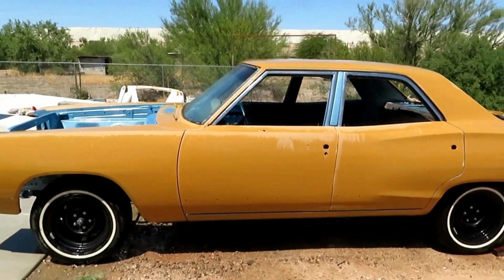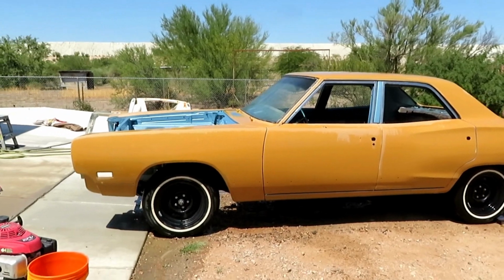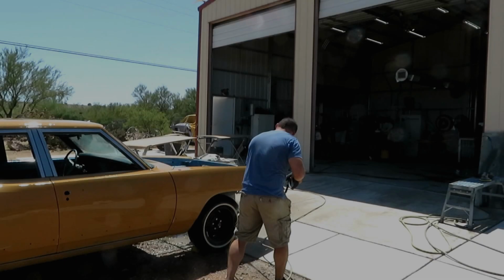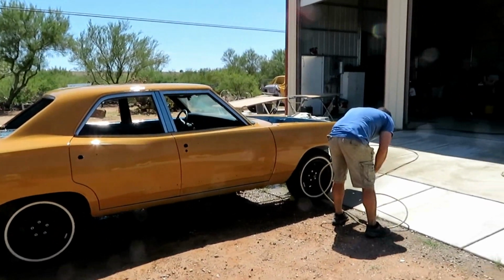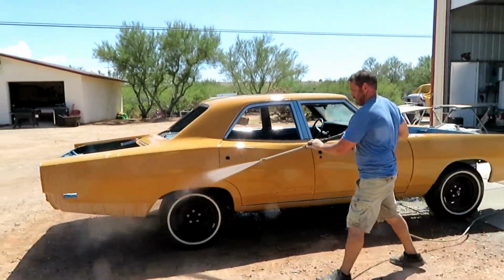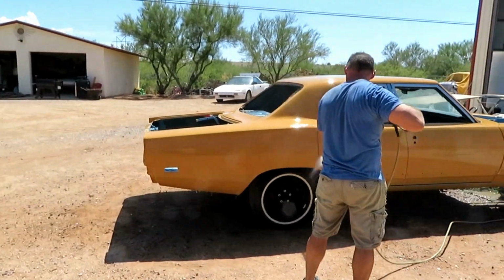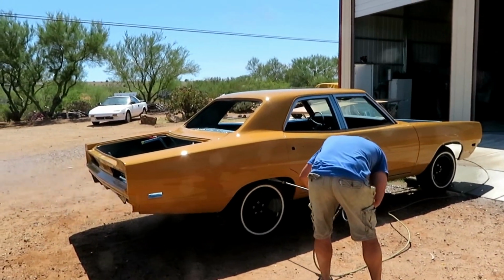All right, we're just power washing the car right now. I'm gonna wash it with soap, and Shannon will rinse it off. Gotta put the camera away though. A little more pressure washing. He's getting it wet, and then I'll wash it and he'll rinse it.